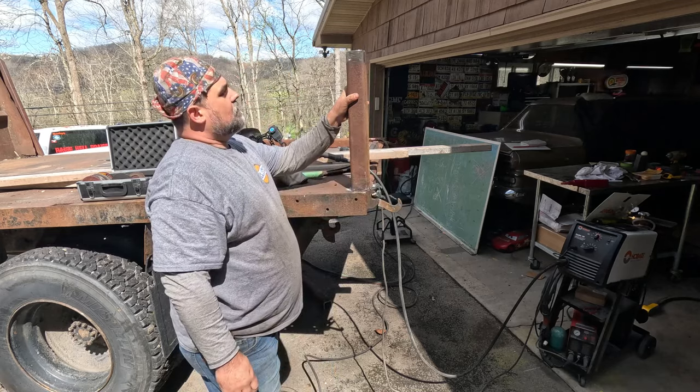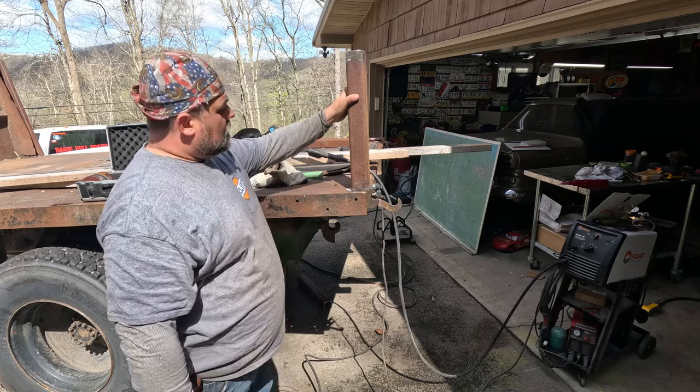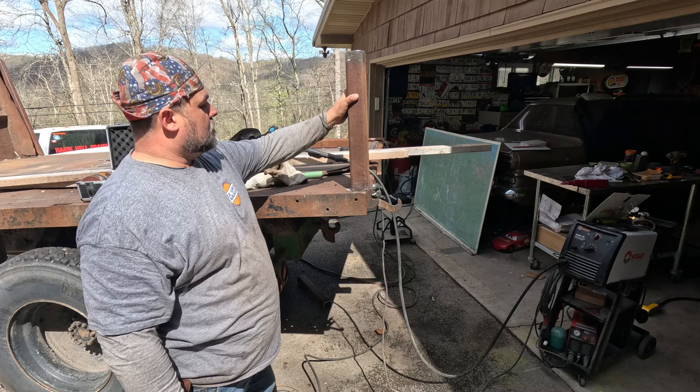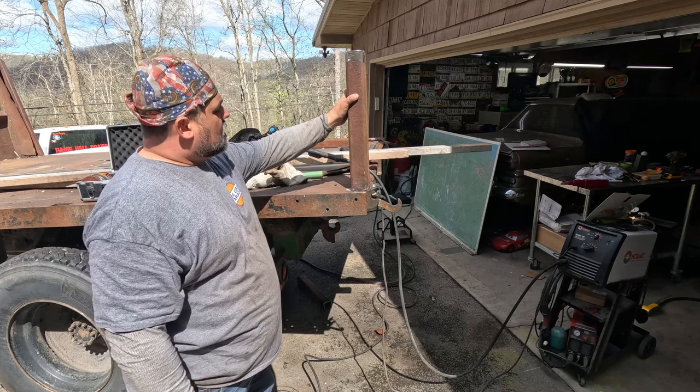This is where it's going to be at. Then I'll put the ears on here to hold my 2x4s. I'm just going to square it up best I can on the bent bed. Everything's going to be pretty much just eyeballing it.